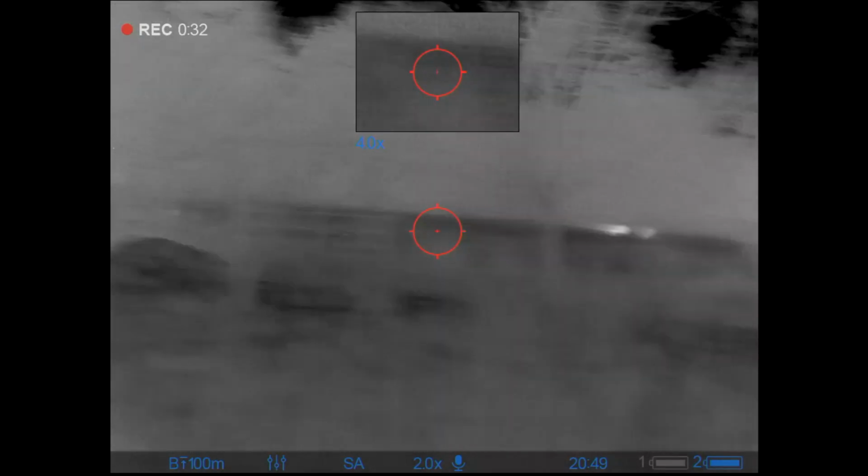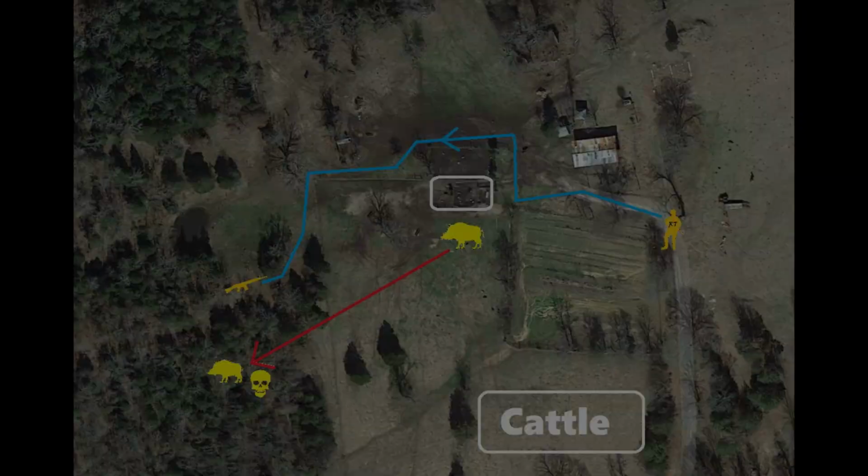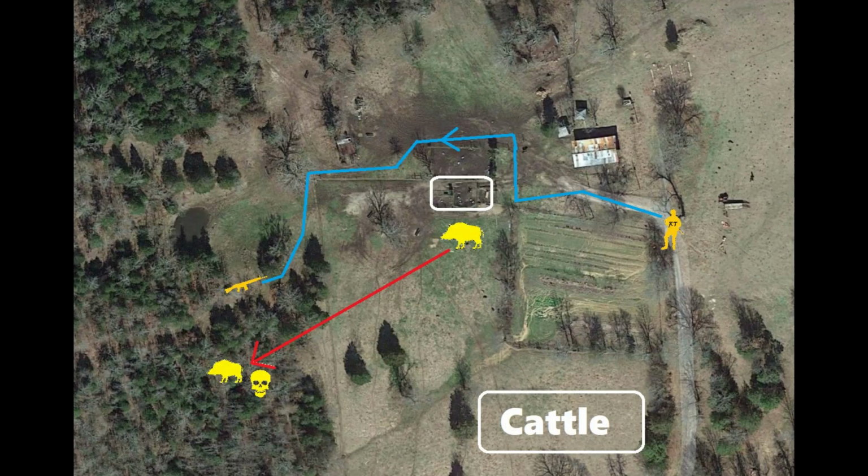Wind's not in my favor. So as I try to race around the wind, the hogs end up getting my scent, and they ran deep into the trees here, which is what they usually do for the landowner. I made my way around, got into the trees, and managed to actually catch them, and that's where we'll pick it up from here.